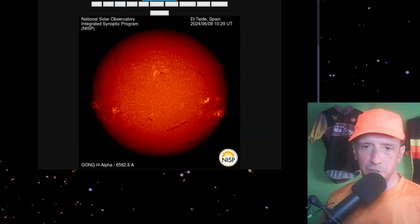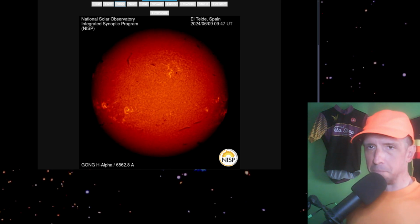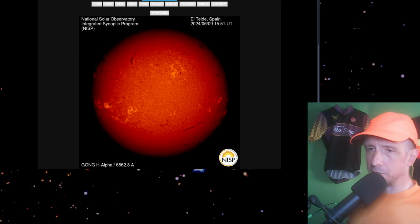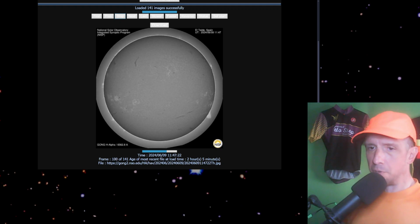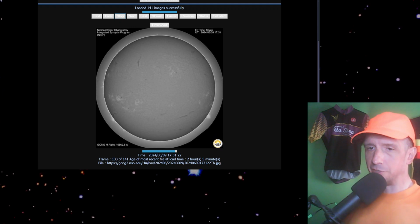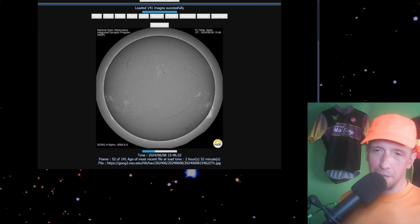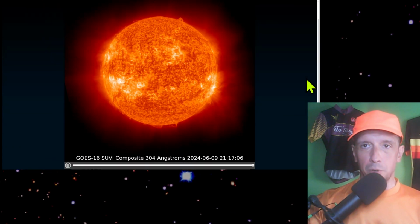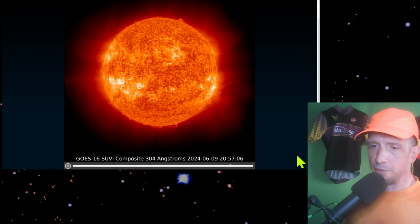There's the filament situation, and we do have some pretty massive ones. Not a preposterously large amount, but that's El Teide, Spain's ground-based hydrogen alpha observatory. Here is the grayscale imagery. Some prominence is there, as a huge filament is sitting in the southwest, suspended by the magnetic fields of that massive sunspot. And we'll show bonus features here briefly. There are the past couple of hours on the GOES-16 SUVI, 304 angstroms wavelength.